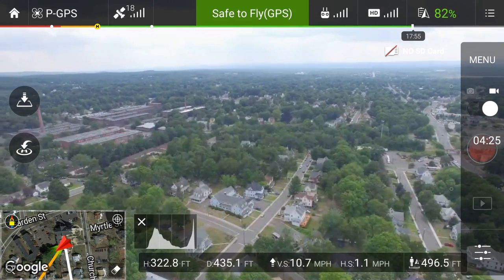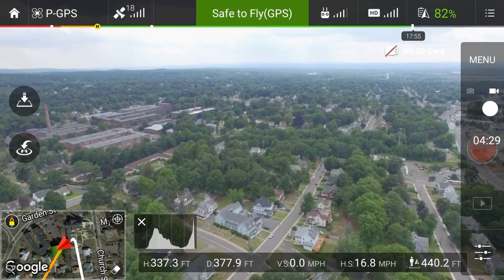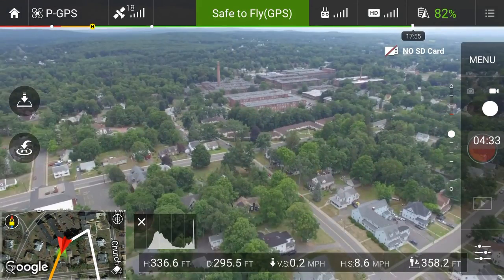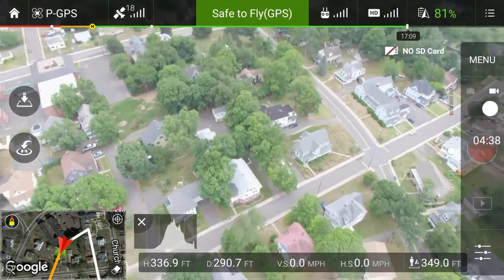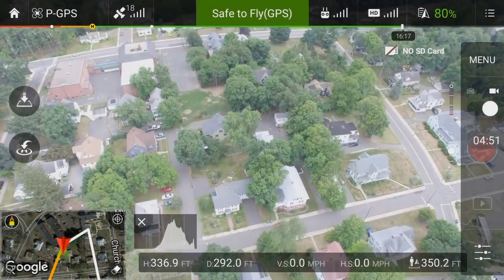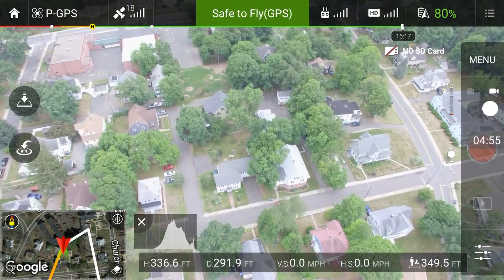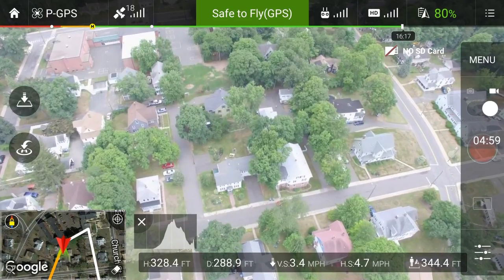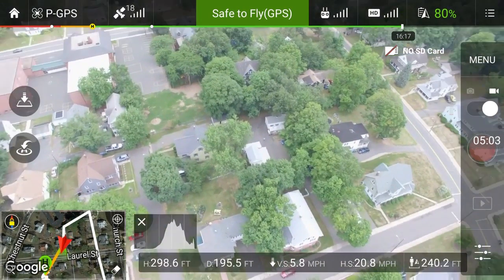I really don't want to lose signal here because the return home function works great. But I have this huge canopy of trees. So you can see, where am I at? Yeah, there I am. See all those trees? And if it's on auto land, it'll come back, but where will it land? Is it going to land 5-10 feet the other way and clip one of these trees?